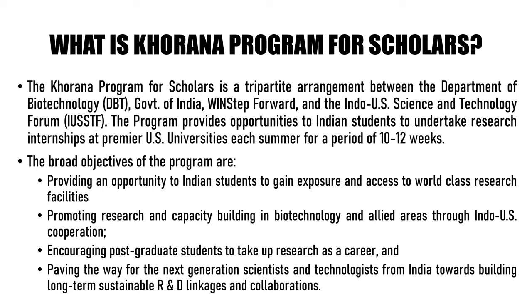Although there are some points to note here, I would be covering them in the next few slides. However, to give a brief intro, the objectives are to provide opportunities and exposure to world-class research facilities, to promote research and capacity building through cooperation, to encourage people to take research as a career, and to pave the way to long-term research and development linkages and collaborations, and so on.